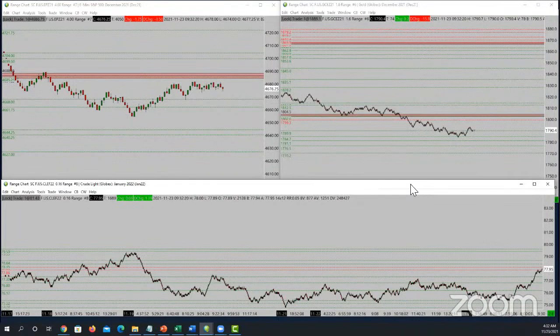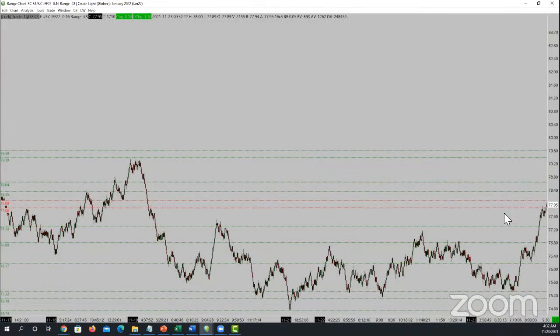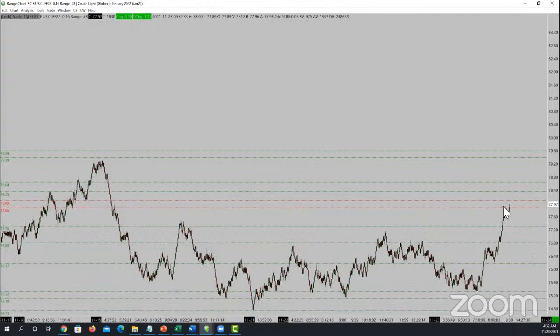Moving over into crude oil for you guys. Crude oil, we got resistance sitting up at 77.96 to about 78.08. That's going to be our area of resistance that we look to see if we get a rejection from here and then come back down. If not, 78.35 to about 78.64, some levels there as resistance as well for crude oil. So we'll keep that in mind.